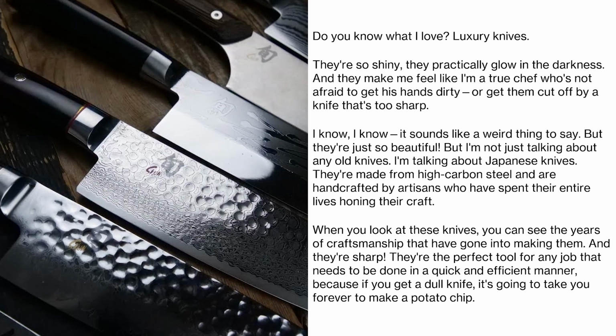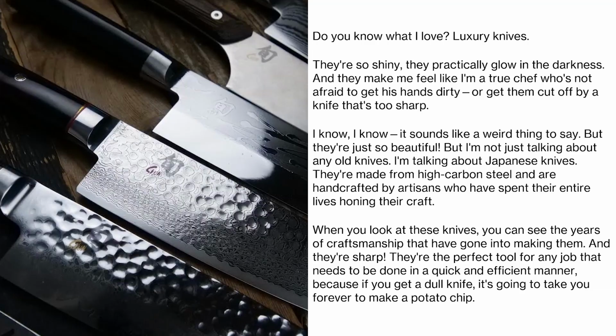In my answer, I'll talk about what these knives mean to me. I'll start out by saying something along the lines that I love luxury knives. You can start with that. Then I would go about describing what they look like. I'll talk about how shiny they are and what they make me feel like when I use them. And hey, you know what? I might even make it sound a little funny, a little witty. So don't be afraid to add a personal touch. Do that.